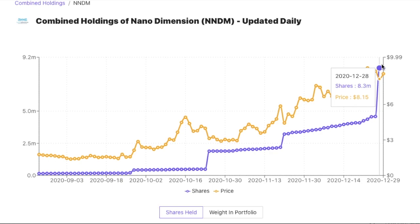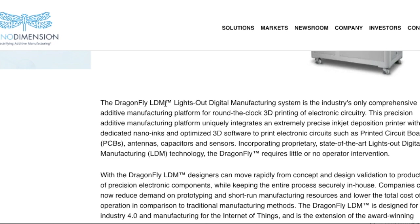Now, NNDM's most popular product is the Dragonfly LDM. Now, we can take a look over here. We can see the Dragonfly LDM lights out digital manufacturing system is the industry's only comprehensive additive manufacturing platform for round-the-clock 3D printing of electronic circuitry. This precision additive manufacturing platform uniquely integrates an extremely precise inkjet deposition printer with dedicated nano inks and optimized 3D software to print electronic circuits, such as printed circuit boards.